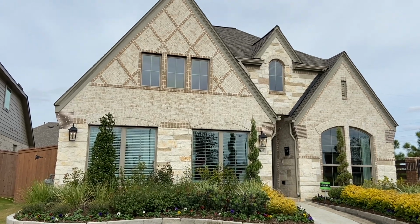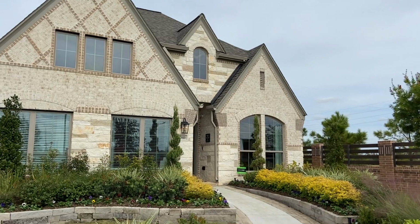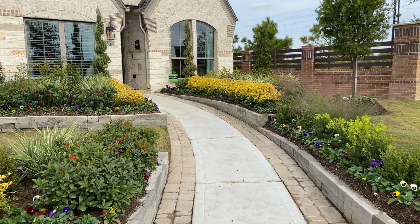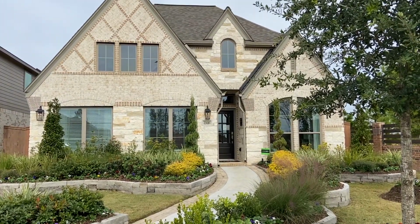Today we are once again in Katy, Texas, and we are about to tour this beautiful single-story model home by Perry Homes. This floor plan starts in the $370,000s and it is built on a 45-foot lot.